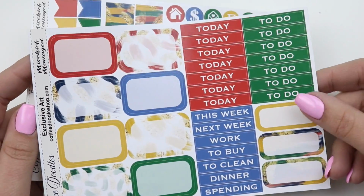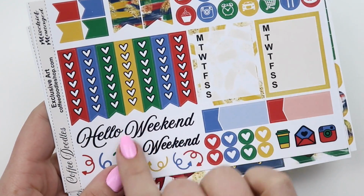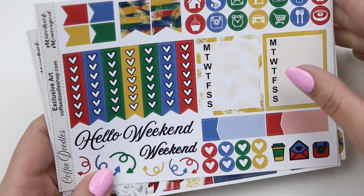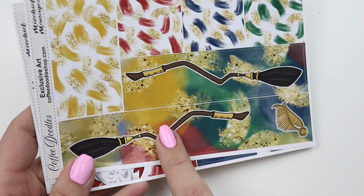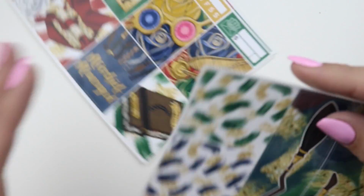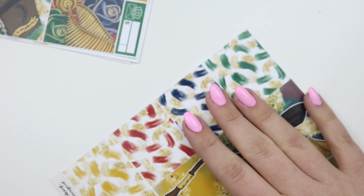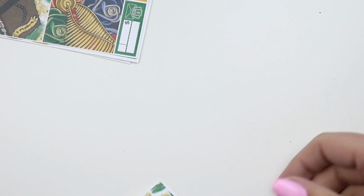And then we got this one, the same thing. The sidebar, the checklist, functional icons, functional items. And then the bottom washi, that is cool. I really like this bottom washi. This is continuous, I can't tell. No, it's not continuous. Sorry, being weird over here.